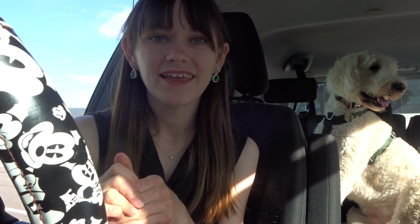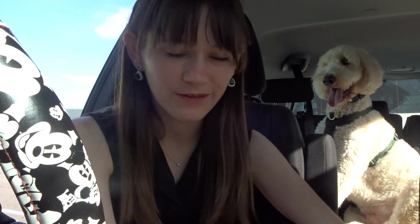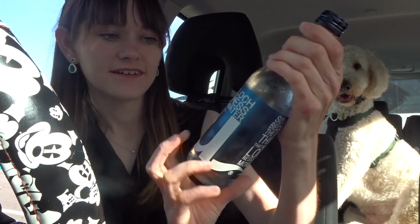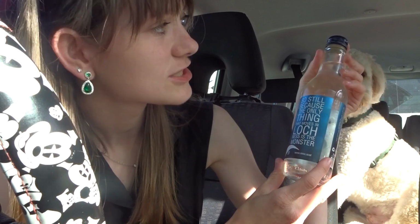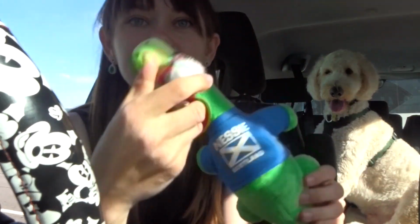We've just arrived at the gift shop and I've just popped in and grabbed a few bits and bobs, so I just wanted to give you a quick little haul of what I got. So I got this bottle of water. It says the Loch Ness water, still. So still, because the only thing that moves in the Loch Ness is the monster. It's just a bottle of water, but it's a glass bottle, and I kind of like the saying on it.